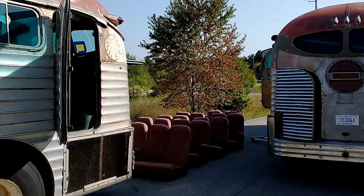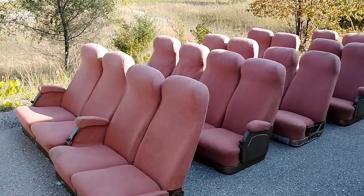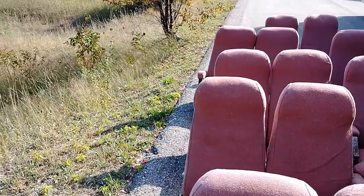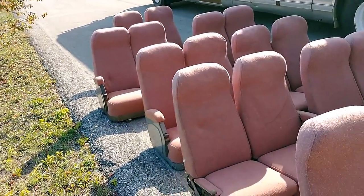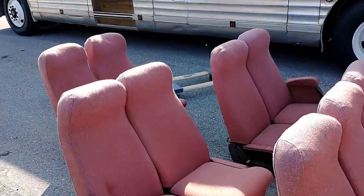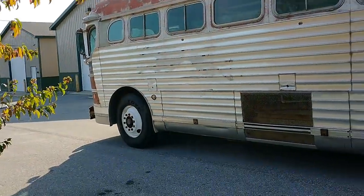All aboard! So there we have it. We've got 1, 2, 3, 4 full rows and an extra pair. Unfortunately, they're missing the bases, but they are Tropic Air correct vintage seats. Oh, wait, look at that. There's another Silversides.